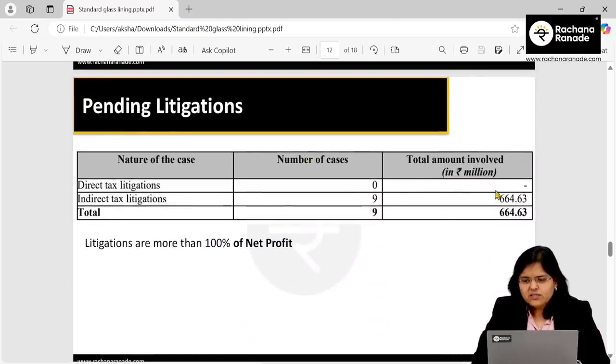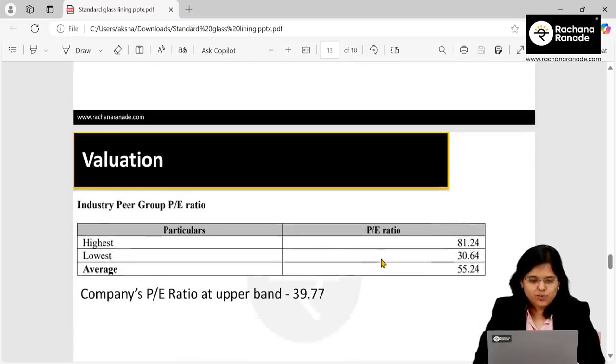Going to pending litigations, currently the amount stands at 664 million, which is almost 100% of the net profit, but it's an indirect tax litigation, total 9 cases, so not a huge risk per se.